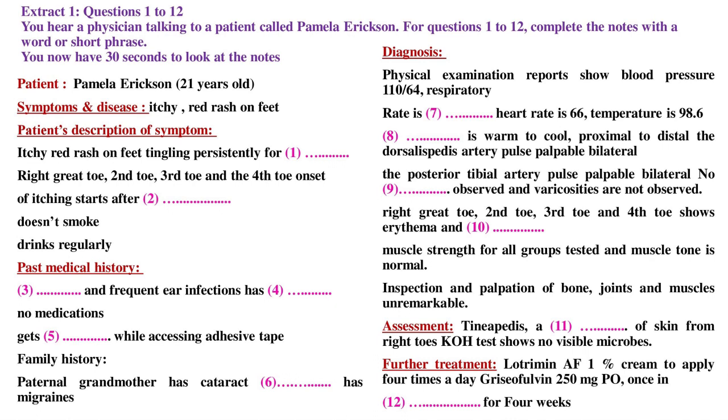You have developed tinea pedis, a fungal culture of skin from right toes. KOH test shows no visible microbes. I am prescribing Lotrimin AF 1% cream to apply 4 times a day, and Griseofulvin 250 milligrams PO once in 8 hours for 4 weeks.